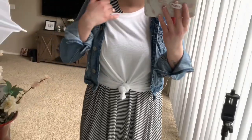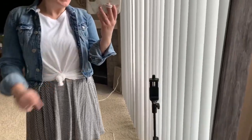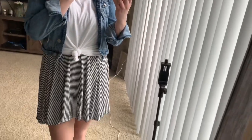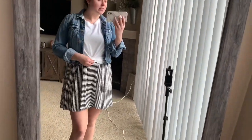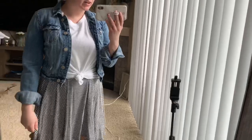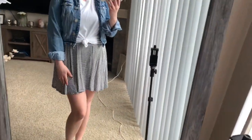This actually had longer sleeves. They're like quarter length sleeves. So they went down to about here on my arm. And I cut the sleeves off because I think right now I'm loving the look of dresses with tops over them and then a cute jacket topping it off. I think it's so cute. It is a little bit short, still longer than my finger lengths.